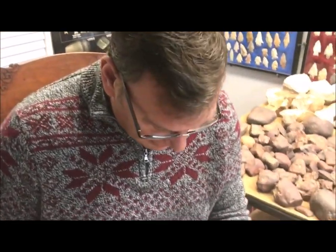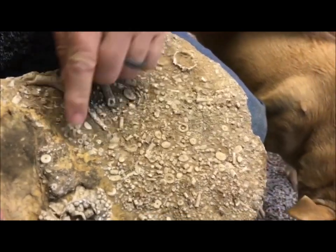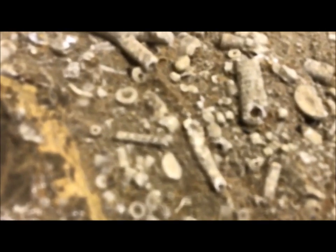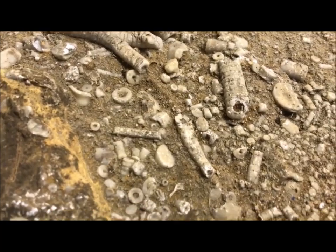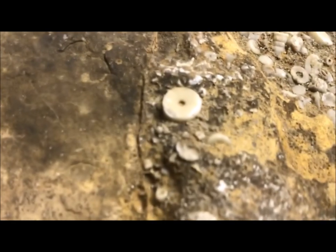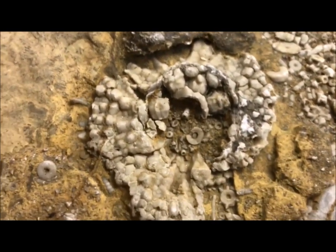I have fossils right here. Check it out, it's crinoid. These are the stems of the animal. These are the head. The heads usually don't get fossilized because they're softer and they rot away too fast, whereas the stem is harder and gets fossilized easier. Crinoids from the Paleozoic era.